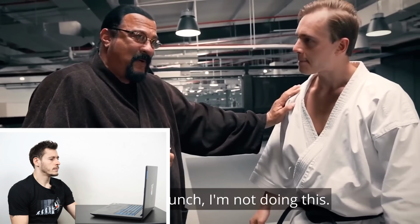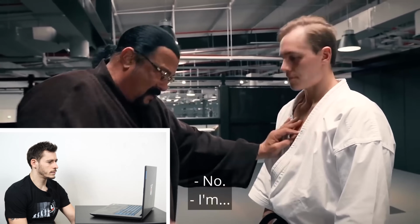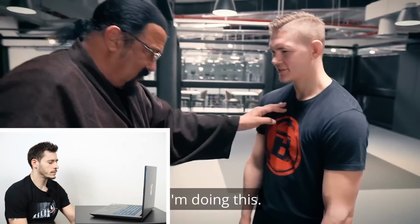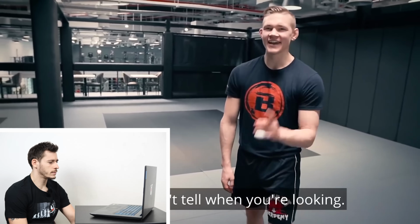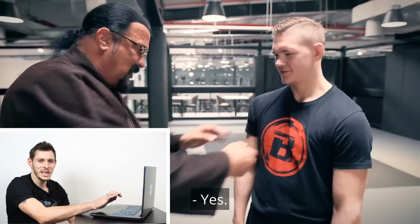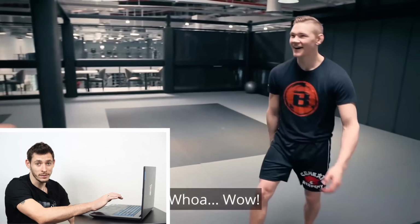When I punch, I'm not doing this. Feel the difference? Yeah. He's doing this. I'm doing this. Whoa! You can't tell when you're looking. It's way different when you feel it. So Oliver is right, it's hard to say what he's doing differently here, but it does seem different. Let's take a closer look.